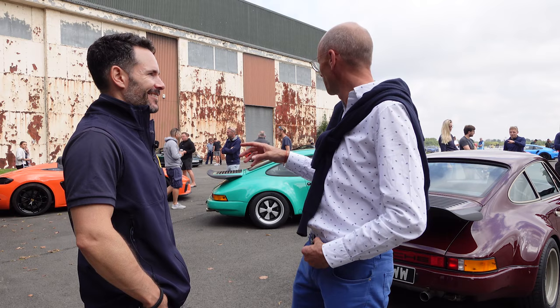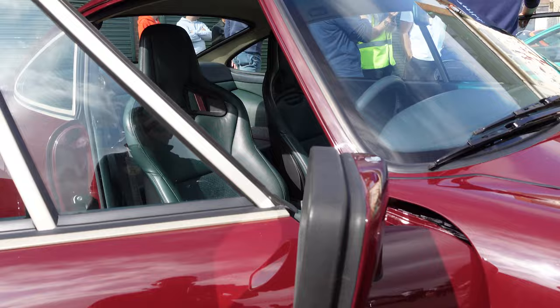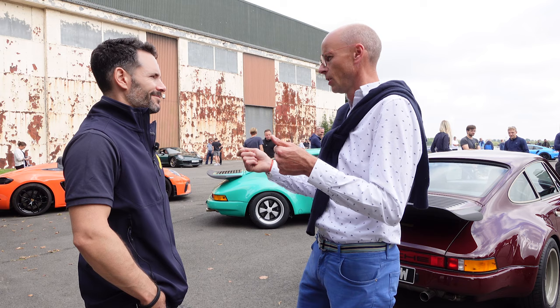But this is me all over. I think this is really cool. Yeah, and really cool. Again, quite simple. This one has got no rear seats, like the 3.2 Club Sport. Look, let's not take it too seriously. It's just a cool thing. It is cool. And the idea is we can do 500 kilometers a day in it and not really realize it.